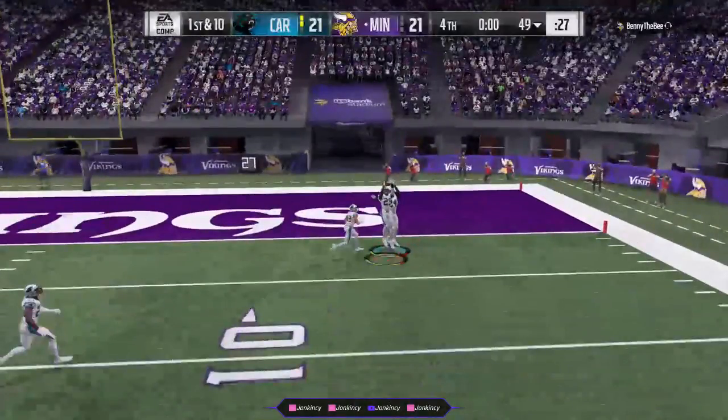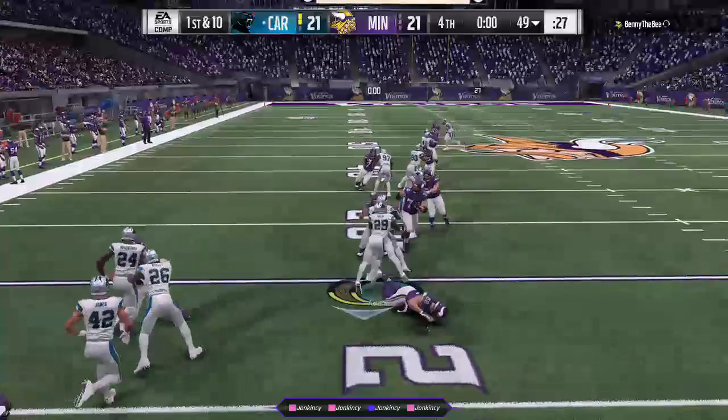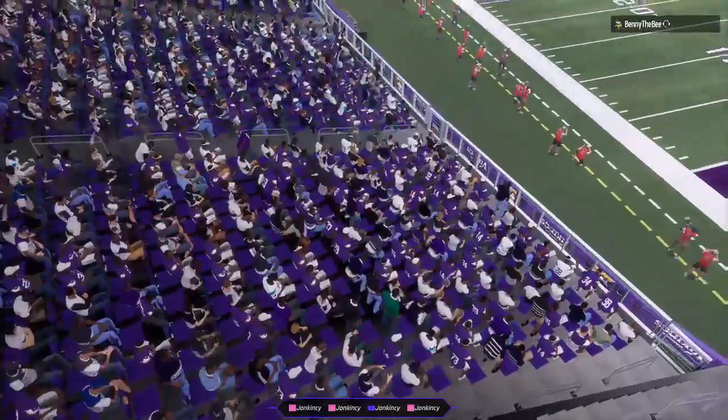Going to go right now. Diggs. Off by Mike Adams. And he's going to go down as time has now run out on this game.